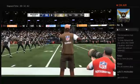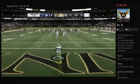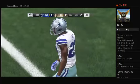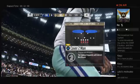Lutz now to kick this one away. This is taken about 7 yards deep. And no run back here. This will be a touchback, and it comes out to the 25-yard line. So out come the Cowboys now as their offense gets set to take over.